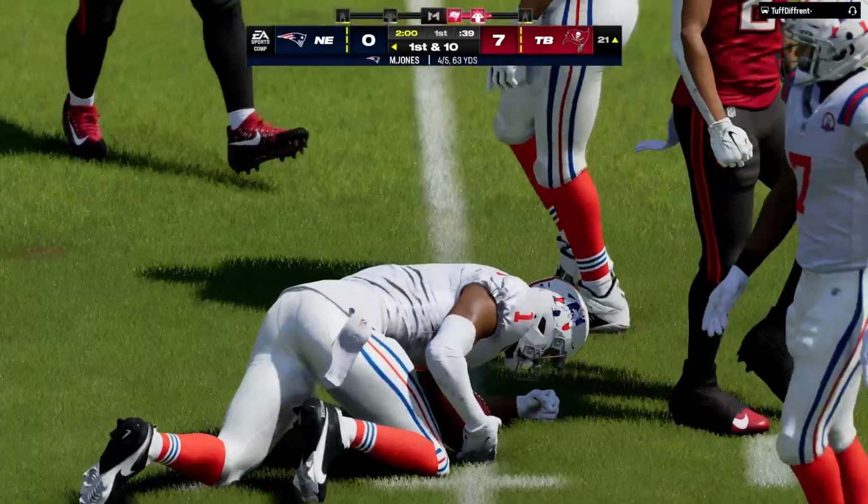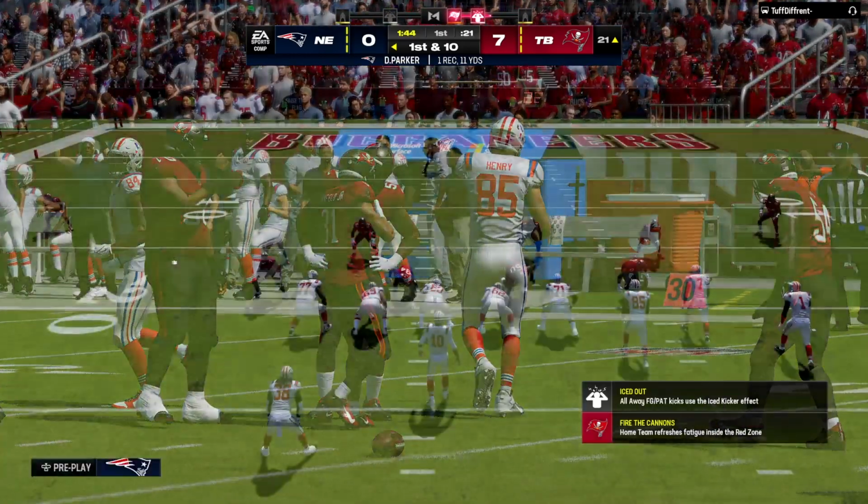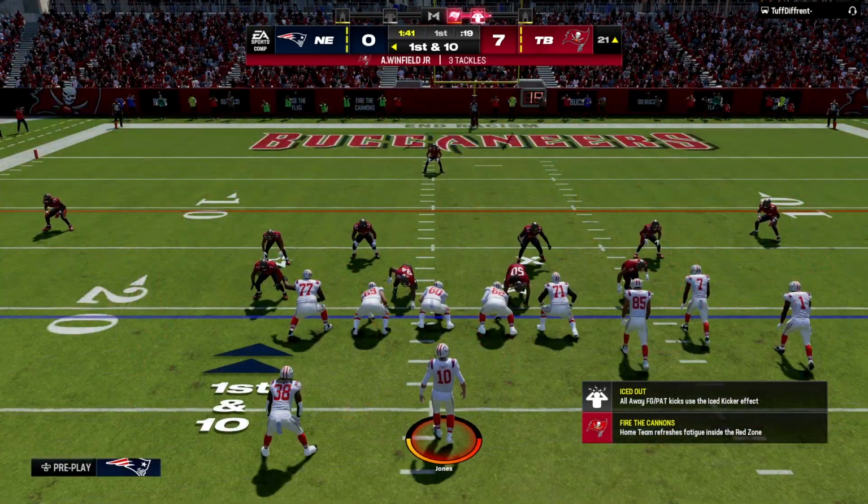And he's going to get this down near the 20-yard line. The Patriot passing game is rolling. They've got another first down. First down, Patriots.